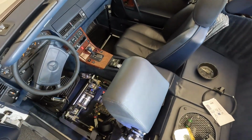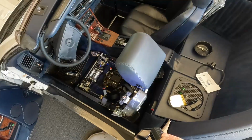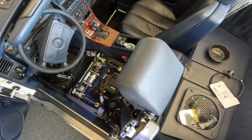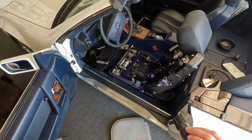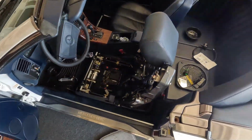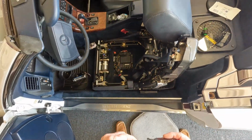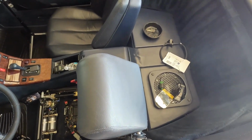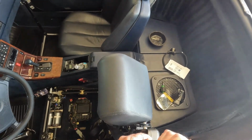Okay, and there's the broken plastic right there. Gonna have to try to glue that back. I guess it's real common for these things to come loose or break. So I'm going to take that off right now and save what I can of it. Ooh. We're going to JB Weld this back together.